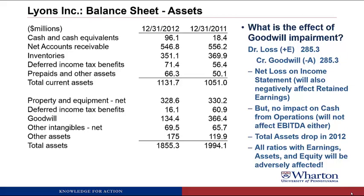But although that'll give you a better picture of how the company performed this year, we don't want to totally ignore the goodwill impairment charge because it does suggest that the company made a bad acquisition, and that has potential implication for future cash flows, and that we might not expect the company to perform as well given that their acquisition didn't turn out as well as expected.